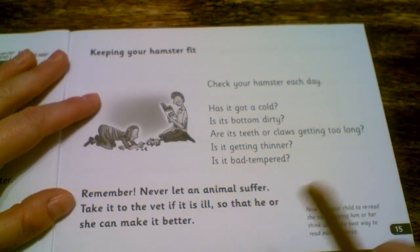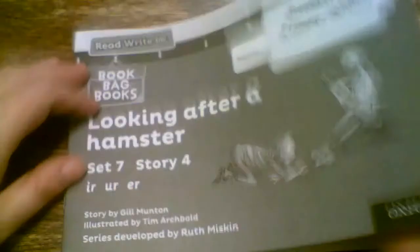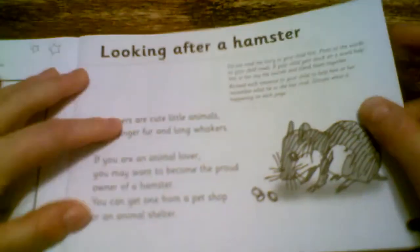Now you've done great work with jumping. Now it's time for you to do a full read of the story. Let's go back to the start.